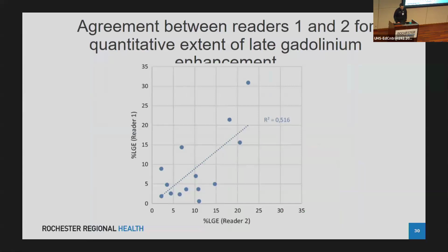Despite all of that, there are significant challenges in the interpretation. While these late gadolinium enhancement patterns are highly specific for cardiac sarcoidosis, they are not always straightforward to interpret. One study showed notable inter-observer variability, specifically shown here at about 52% agreement in quantitative measurement of the extent of late gadolinium enhancement between two different observers. Distinguishing cardiac sarcoidosis from other mimicking conditions such as myocarditis or amyloidosis requires expertise and often additional imaging modalities like FDG-PET and eventually biopsies.